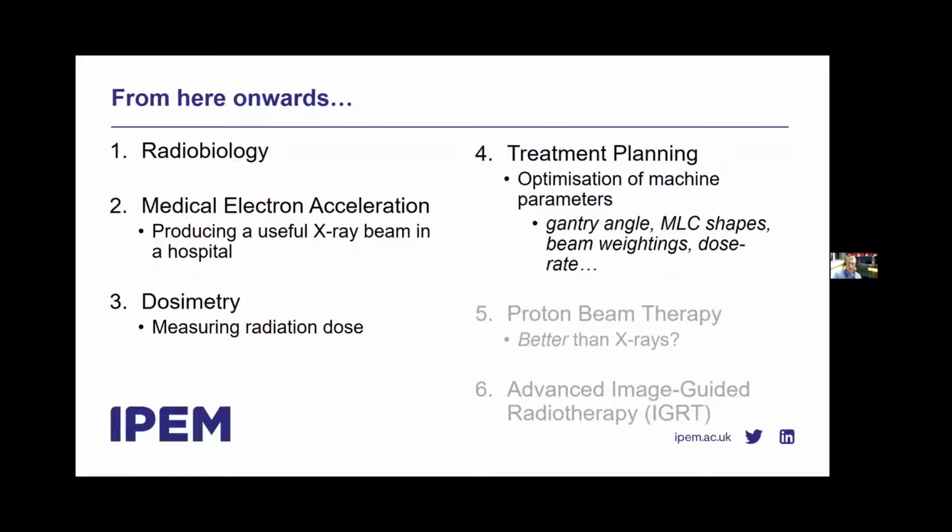So the outline for the rest of the talk is that we're going to move at quite a quick pace. We've got quite a lot to get through. So the first thing we're going to talk about is radiobiology, and I'm going to talk about the therapeutic properties of ionizing radiation and how we can use them to treat disease.